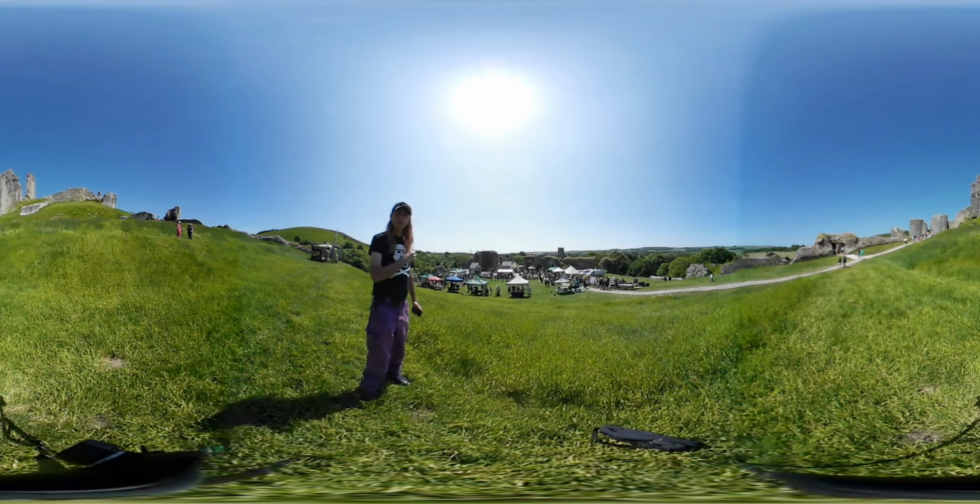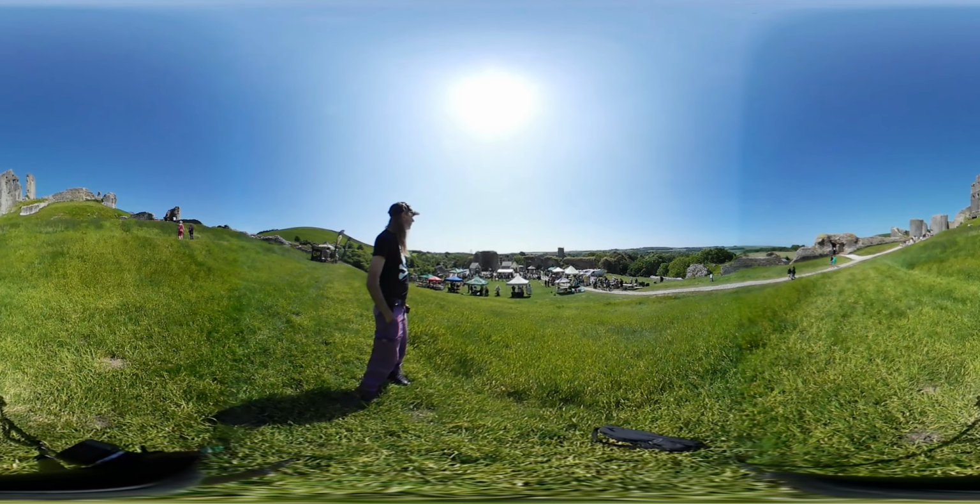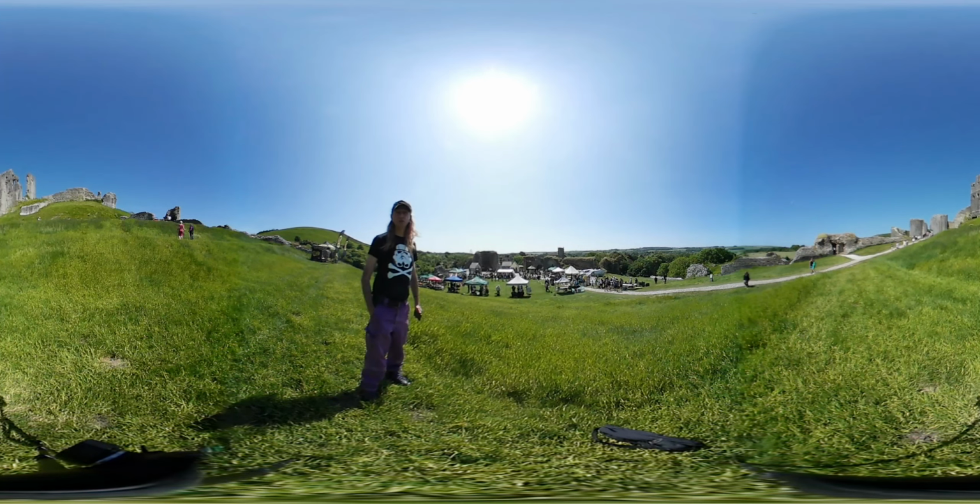So it's May the 29th, 2023. That's Bank Holiday Monday. And this is the beautiful surrounds of Corfe Castle in Dorset, near Swanage.